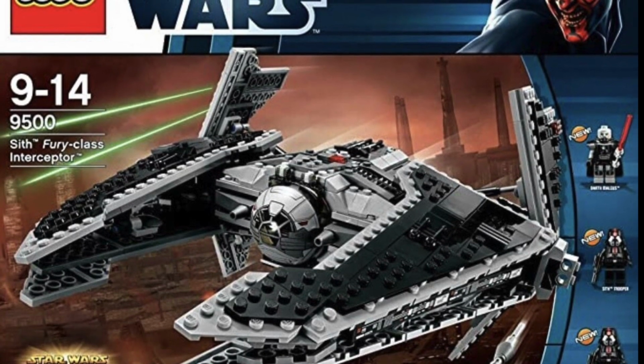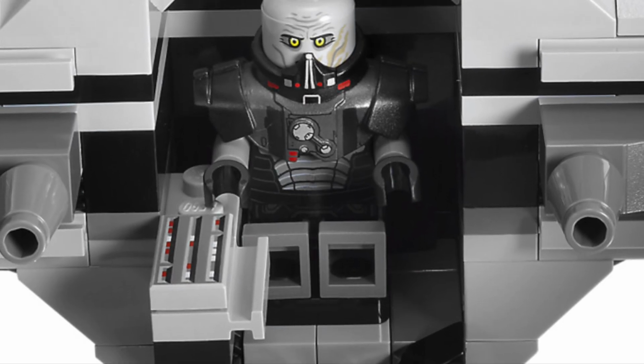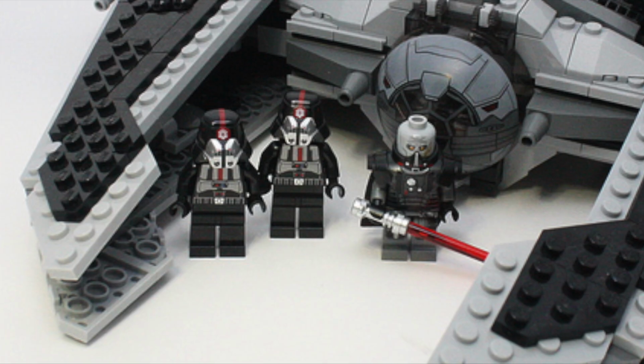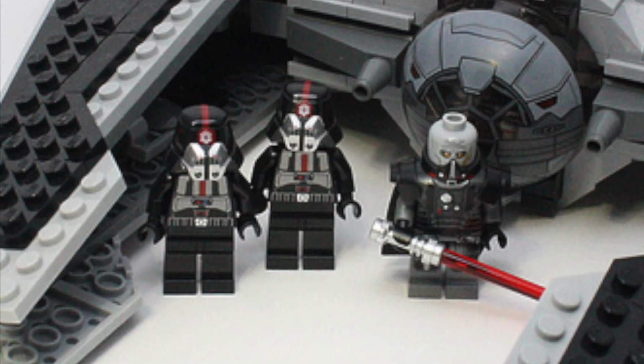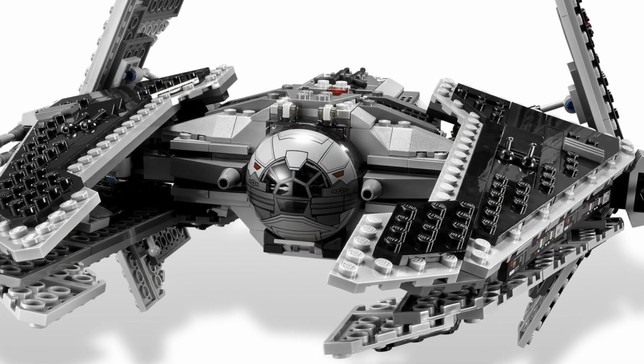The build is absolutely fantastic, but what makes this LEGO set legendary is that Darth Malgus minifigure. Like I just said, it's one of the most detailed and unique minifigures we've ever had, especially in the Star Wars theme. And he is exclusive to this LEGO set, so for that reason alone it was worth picking up that LEGO set. And to this day I still think the Sith Fury class Interceptor is so underrated.